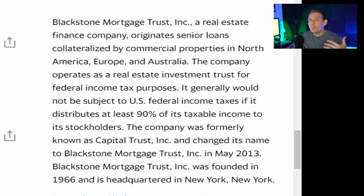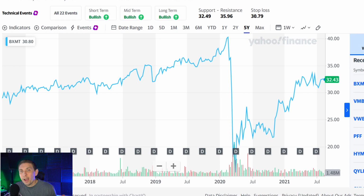Basically, what is it? It operates just like a REIT. Blackstone Mortgage Trust Inc. is a real estate finance company that originates senior loans collateralized by commercial properties in North America, Europe, and Australia. The company operates as a real estate investment trust for federal income tax purposes. This investment has actually been around 40 years, and you'll find that out if you look into the details on this.